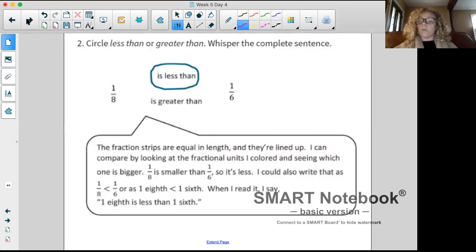The fraction strips are equal in length and they're lined up. I can compare by looking at the fractional units I colored and seeing which one is bigger. 1/8 is smaller than 1/6, so it's less. I could also write that as 1/8 is less than 1/6, or 1/8 in unit form is less than 1/6. When I read it, I say 1/8 is less than 1/6. Same information, just in different forms. Fraction form, unit form, and then written out in word form.